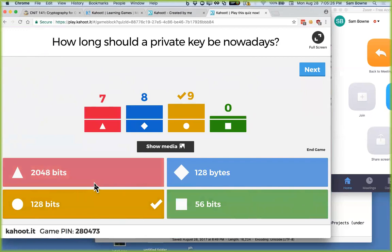Public keys are different. 2048 is what you need for a public key because public keys do not get to use all possible values of the key, only prime numbers, which are not that thick on the ground. 128 bytes is 8 times that. That's 1,024 bits, way longer than you need. And 56 bits is certainly not enough. That was cracked in the 90s. So I carefully did not put 256 here because 128 and 256 are both pretty good answers.